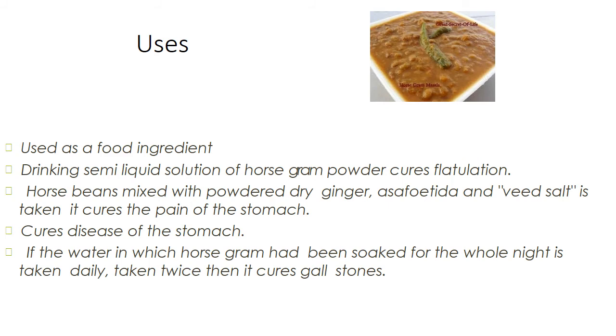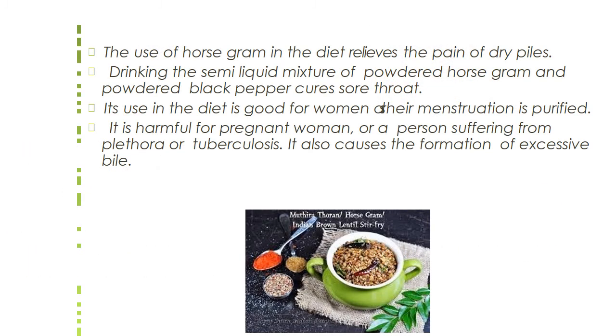If the water in which horse gram had been soaked for the whole night is taken daily, twice, then it cures gallstones. The use of horse gram in the diet relaxes the pain of dry piles. Drinking a semi-liquid mixture with powdered black pepper cures sore throat.